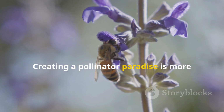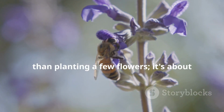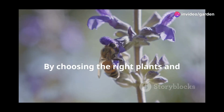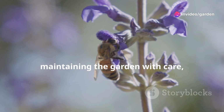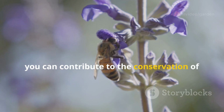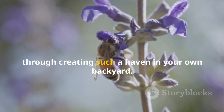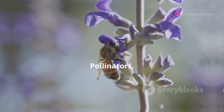Creating a pollinator paradise is more than planting a few flowers. It's about transforming your outdoor space into a refuge for wildlife. By choosing the right plants and maintaining the garden with care, you can contribute to the conservation of these essential creatures. The following sections will guide you through creating such a haven in your own backyard.